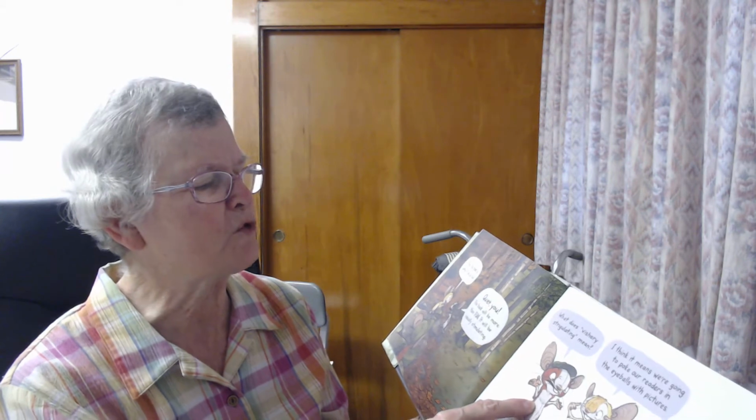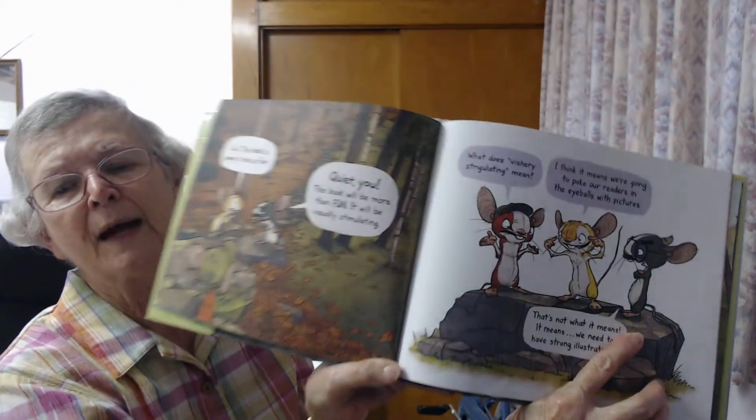"Yay, this book is going to be so much fun." "Quiet, you. This book will be more than fun. It will be visually stimulating. It means that the eyes will love it." "What does visually stimulating mean?" "I think it means we're going to poke our readers in the eyeballs with pictures." "That's not what it means," said Rupert. "It means we need to have strong illustrations." So here's Rupert trying to explain to them.